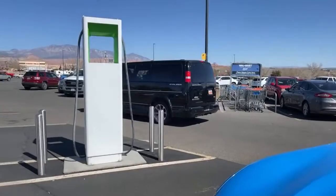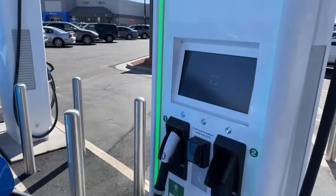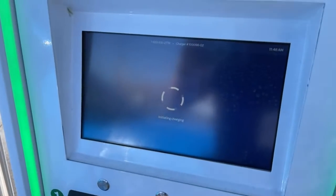Oh, pretty good converted van right there. Those things are pretty rad. That's a brand new one too. All right, initiating charging.